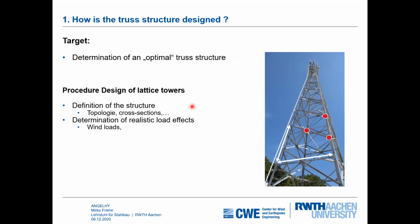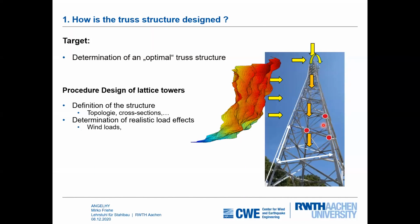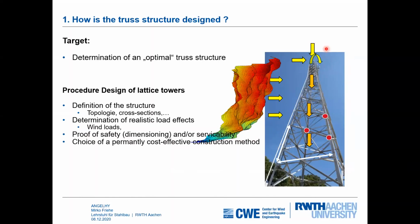The next step when you design a tower is to determine loads, wind loads, for example. I've shown it here in this case. Wind load is the main load for those structures. And in the next step, once you have defined the wind load, you need to do your design and choose a cost-effective construction method. And of course, if you change the topology or the geometry, the wind load will change as well.